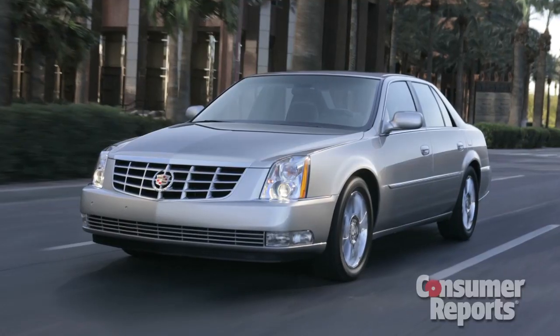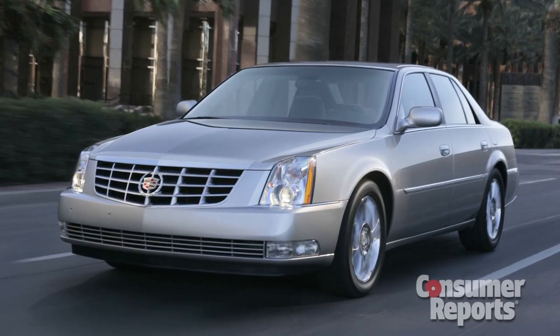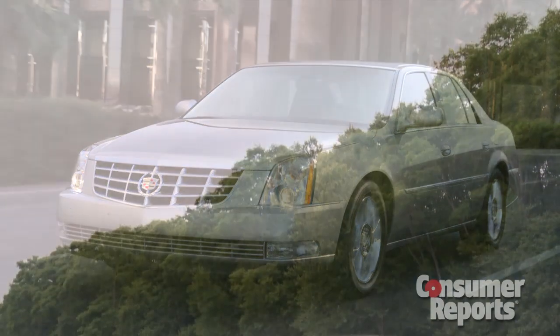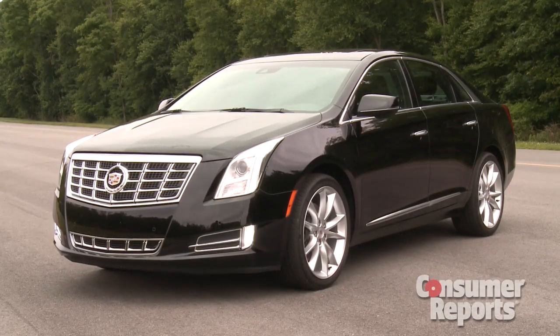There's always been something of a disconnect in the Cadillac lineup. Their big front-wheel drive sedans sold really well, but they didn't really fit in with the cutting-edge image that Cadillac wanted to portray. This redesigned XTS tries to bring it closer to the fold, so let's go take a first drive.